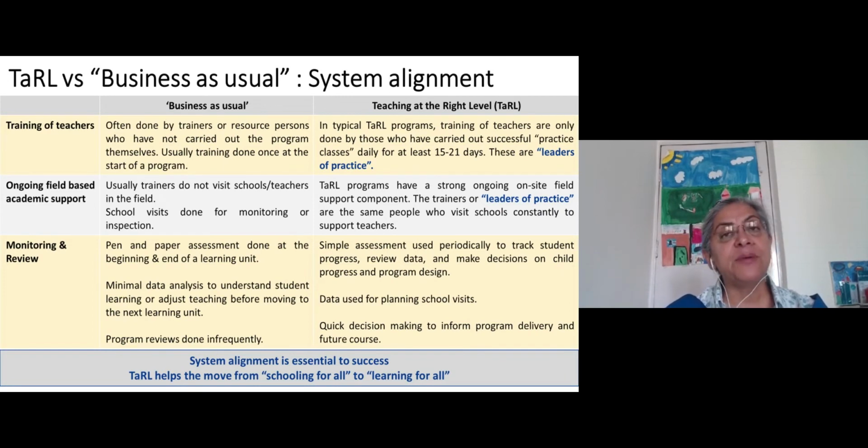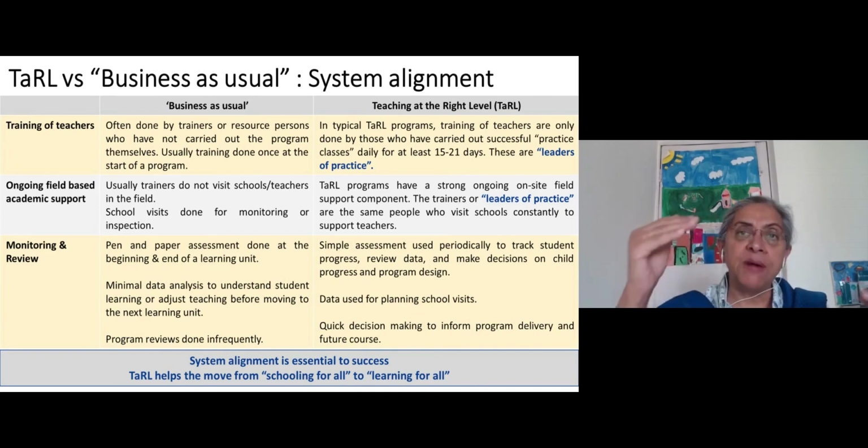So training of teachers, for example, in usual typical teacher training is done, at least in India, by resource persons or trainers who have not carried out the program themselves, but maybe have higher educational qualifications and come from a particular cadre within the training structure. In a typical teaching at the right level program, we insist that training should only be done by those leaders of practice who have actually done this themselves. So, very often, as we get a system ready for implementing teaching at the right level, we will request the system, the government, to give us a set of people who are the level above the school, the level above the teachers.